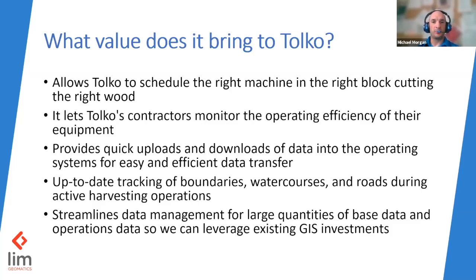It provides quick uploads and downloads of data into the operating system for easy and efficient data transfer. The older systems were very time consuming, with myself or any of the other harvesting supervisors having to visit each machine to update any of the digital data within the system. Now I can manage all of that from my desk in the office.